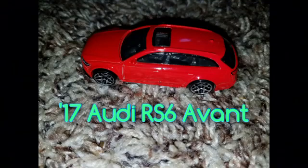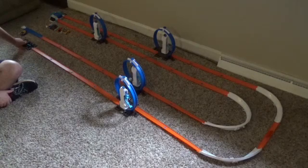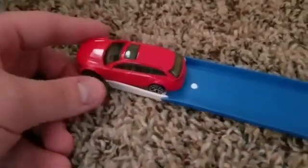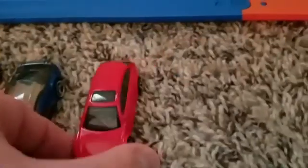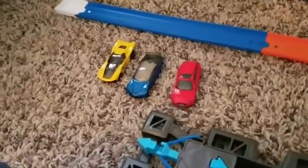Lastly, we have ourselves the 17 Audi RS6 Avant wagon. Wow, he might have just gotten lucky there. That splitter was kind of doing him in the loops, but not to the point at which he would have failed. So here we have it. The Audi is the third and final one to make it.